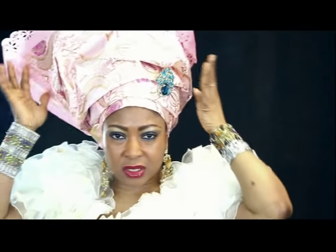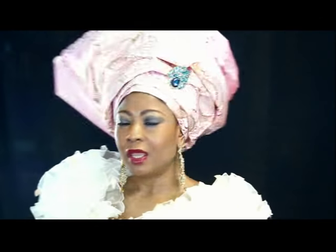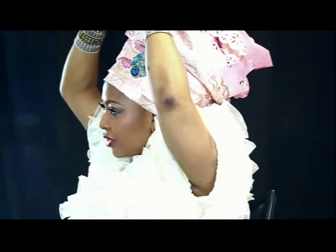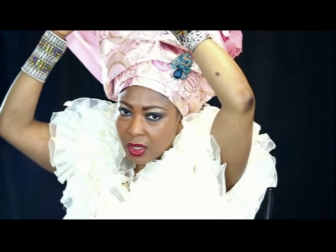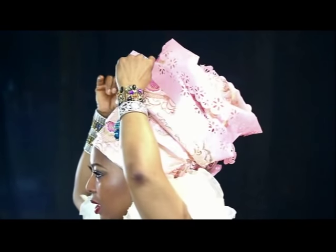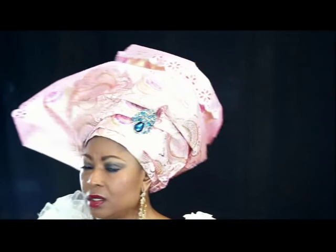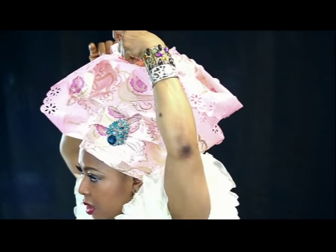Now if you give me the time, I'll keep playing and playing with this head tie, so I'm gonna just stop playing with it. It's very easy to push it to give you something different. You see what I'm doing? So you can occasionally just keep playing with it, and each time you play with it, you're gonna get something different. See that? So that's what comes out with this. Very easy to play with.